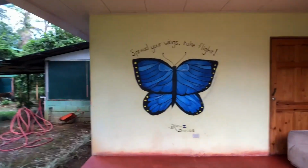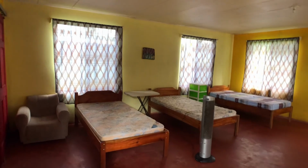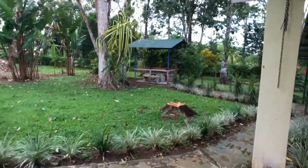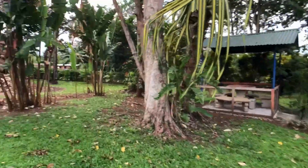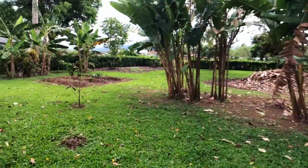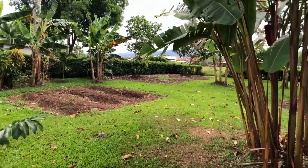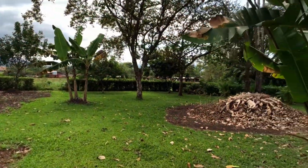Over through here, you can see our beautiful mural and one of our last rooms here on campus. This is the yellow room. The yellow room also has its own bathroom and shower right in through here. A large shared room. And then I'll take you out for a quick trip around the grounds. A lot of green space. We're planting and growing some more organics to be grown and eaten here at the school. And a view into town.